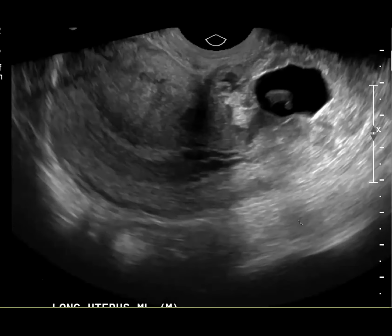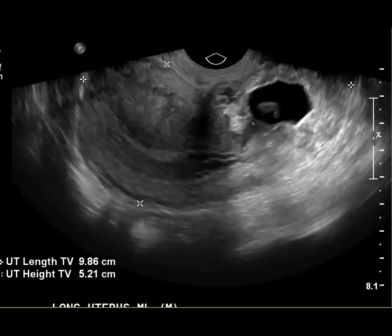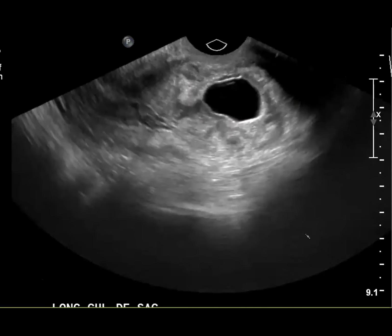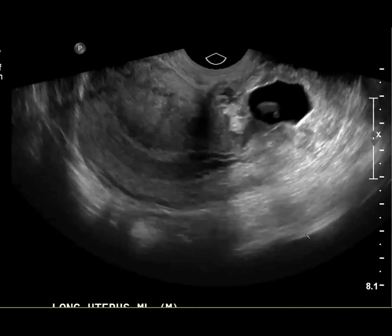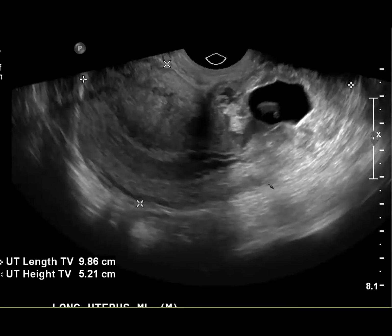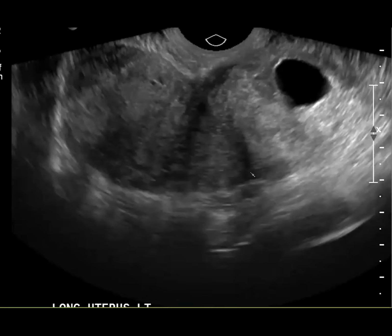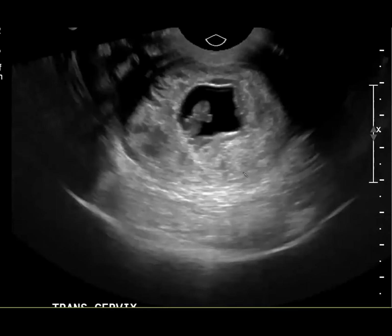So it seems to be very low and very anterior in the uterus. And I wonder if it's sitting in a scar or even potentially extrauterine. I don't know if I definitively see uterine tissue around the gestational sac. Yeah, so we were concerned.